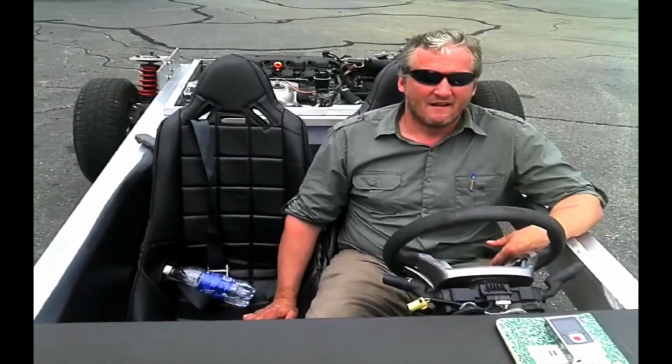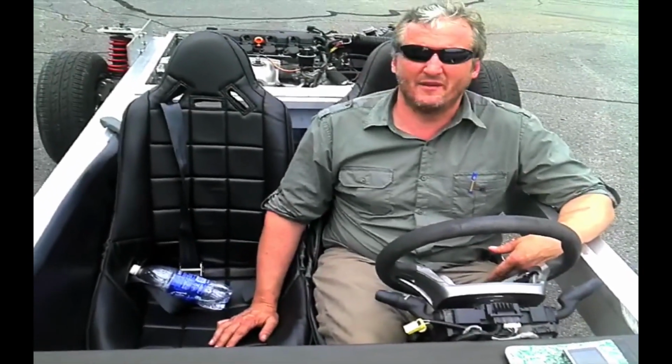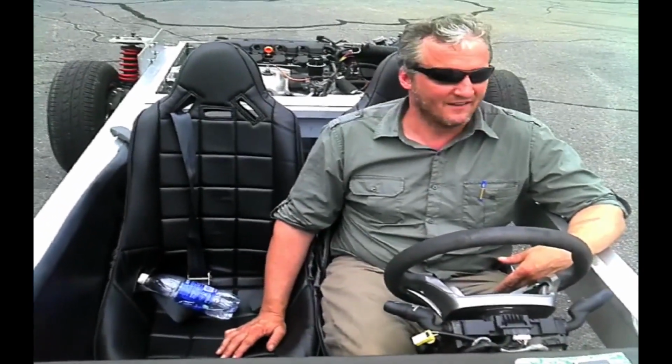Not bad for a car that was engineered to try to be efficient. Yeah. Blows the mind. There's no reason efficiency has to be boring. That much is clear. This car is a rocket.